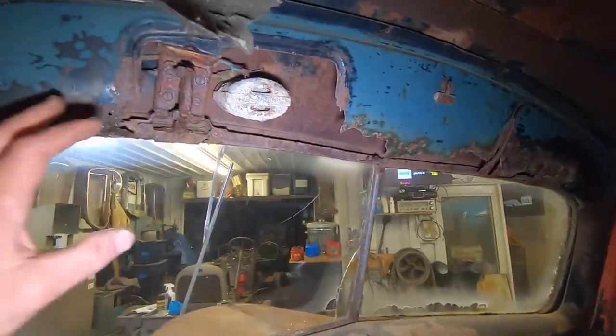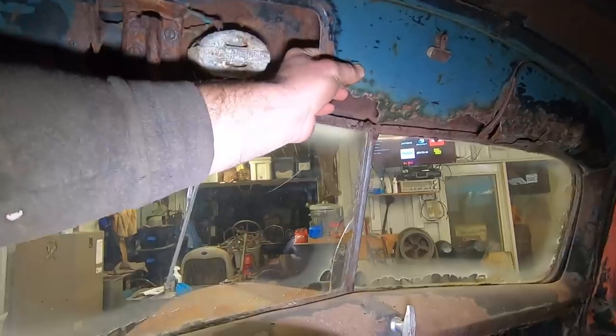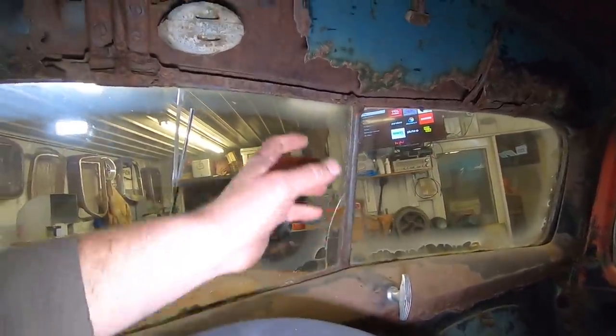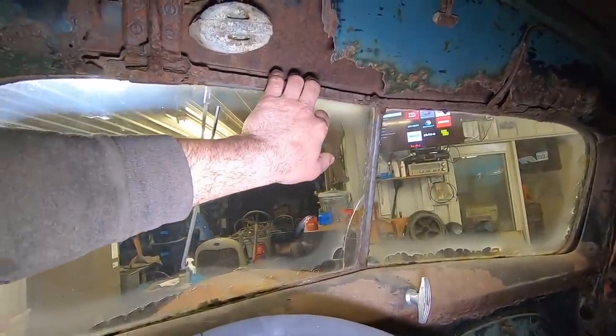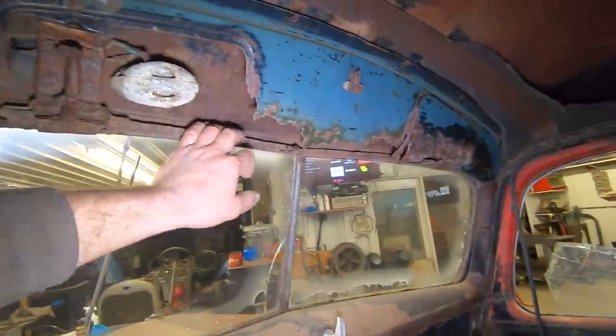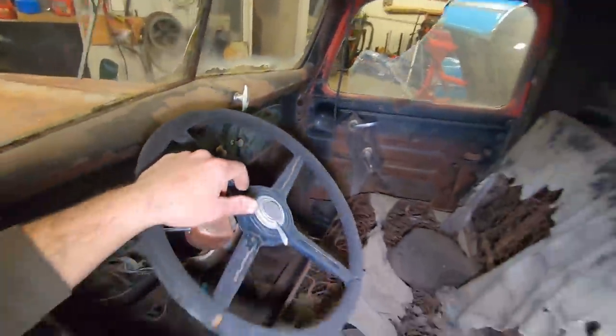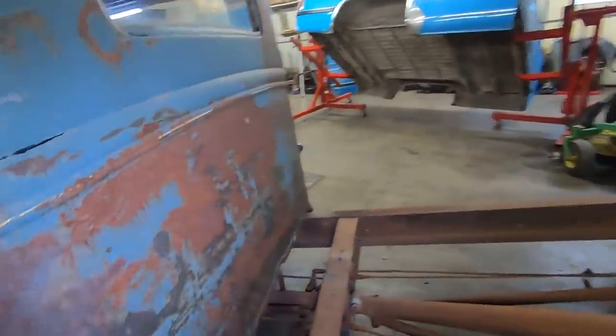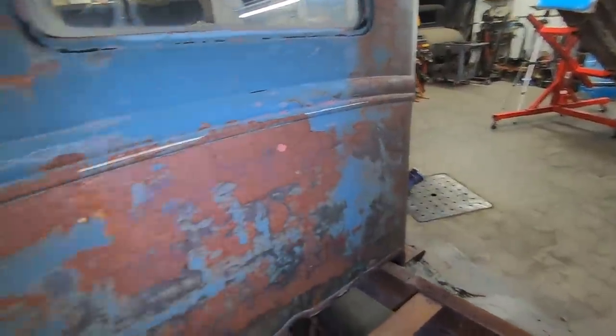This should be one solid panel across here, but she's pretty rotted out. There should be a cover here for the wipers and then just a faux cover on the other side to be symmetrical. But the old mice like to get up there and make their homes and then pee in them a bunch, and then they rot out. Pickups had the gas tank in the back. Trucks, I think, are under the seat. Yep, there it is right there.